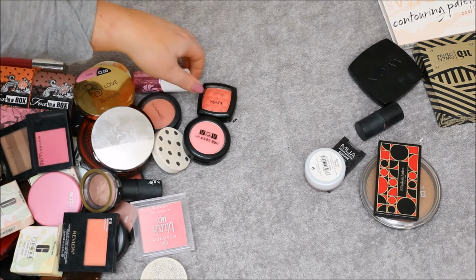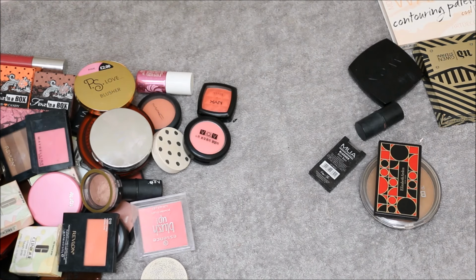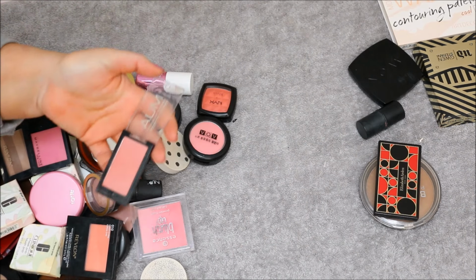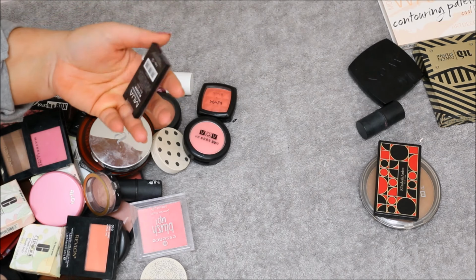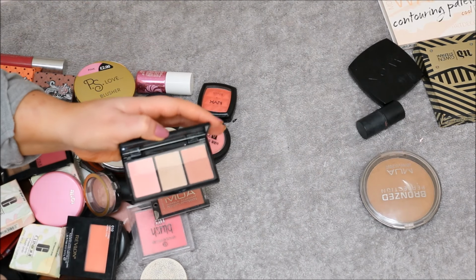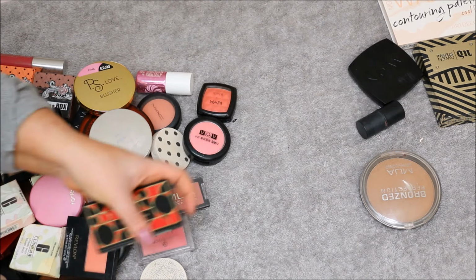Lolly Tint from Benefit I do quite like. Dusty Pink from Natural Collection has come loose, so that can go. This blush from MUA, that's actually quite nice. Yeah, that can stay. What is this from Elizabeth Arden? I think there are some blushes in here, two blushes and a highlighter. I haven't actually used that, so I will give it a go before I get rid of it.